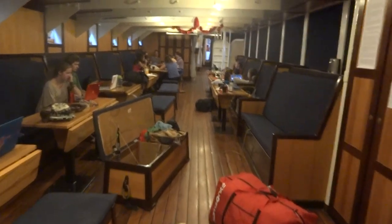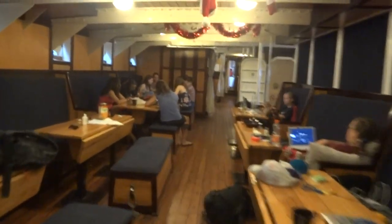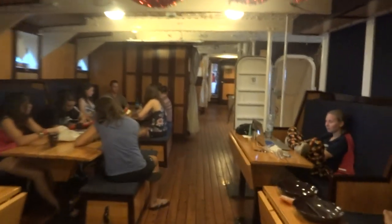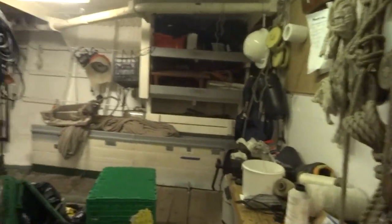We could go into the ballast. Walk through the Banjer once again. There are also the aft cabins, which are in the back of the ship underneath the aft deck. But we won't go in there because it's all the officers' cabins and all that.